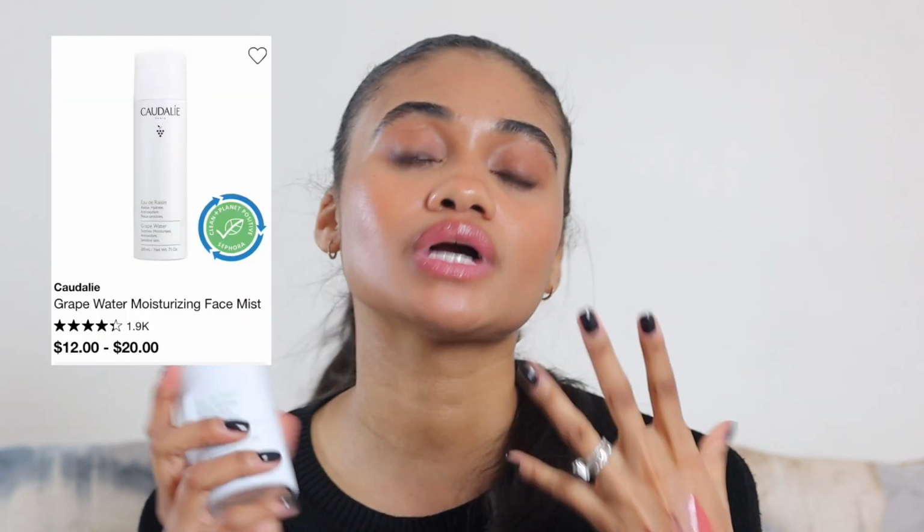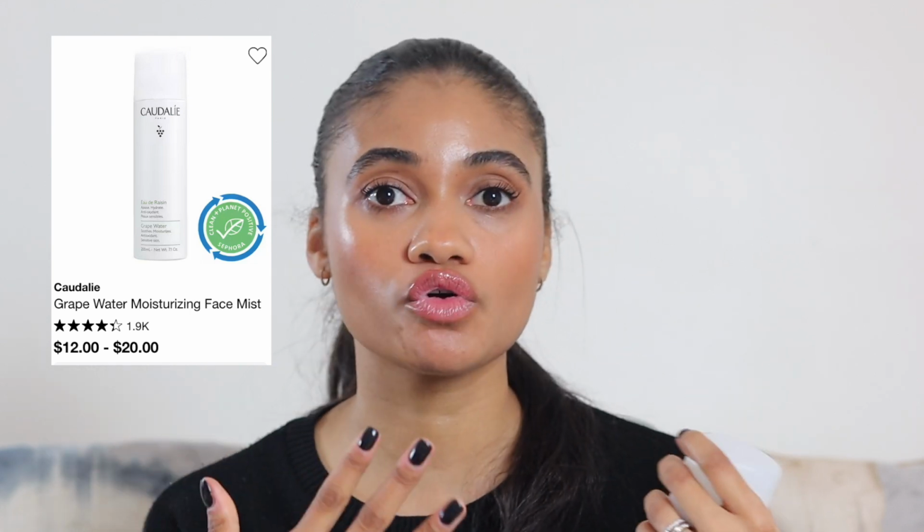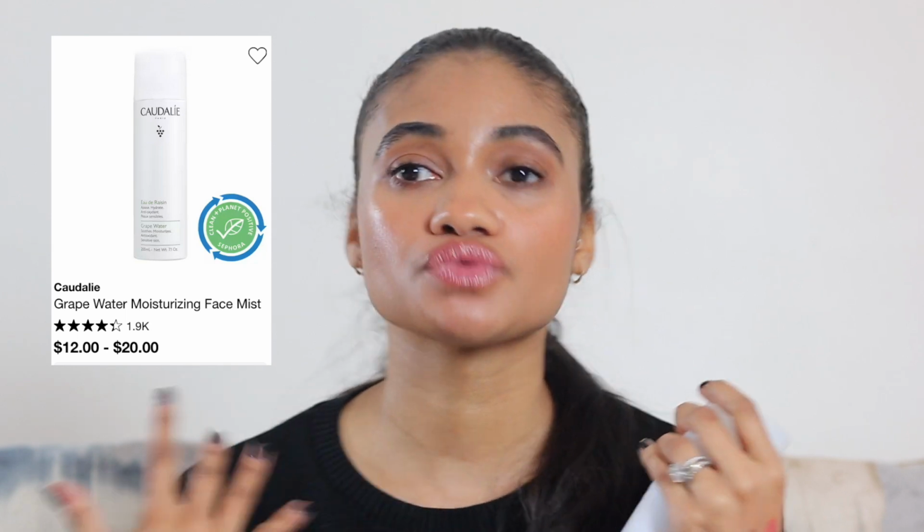So then next, the Caudalie Grape Water. I love this. I spray my face with this constantly. Before I do my skincare, to just refresh my face, I use this all the time. It is so good, and I just love this. I highly recommend checking this out.